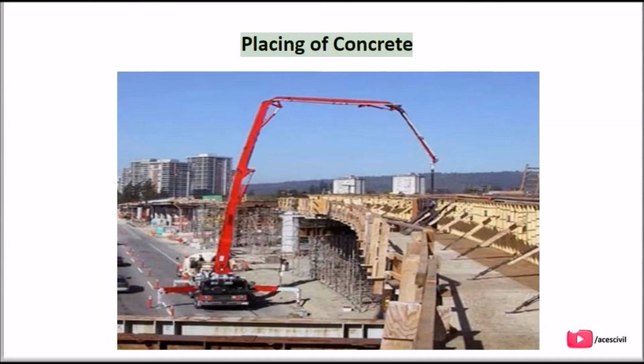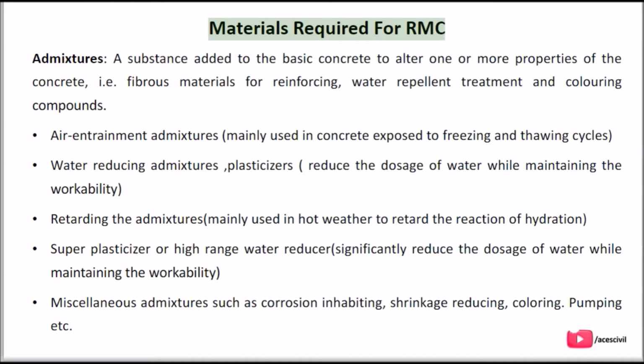Placing of concrete. Materials required for RMC.